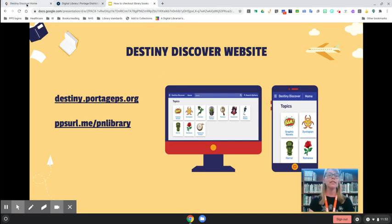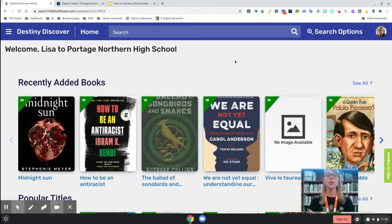So once you get into Destiny, your screen is going to look like this, and hopefully this looks familiar because hopefully you've searched for library books before. What you're going to do to request a book is to put a book on hold. So the first thing that you need to know is that you have to be logged in.